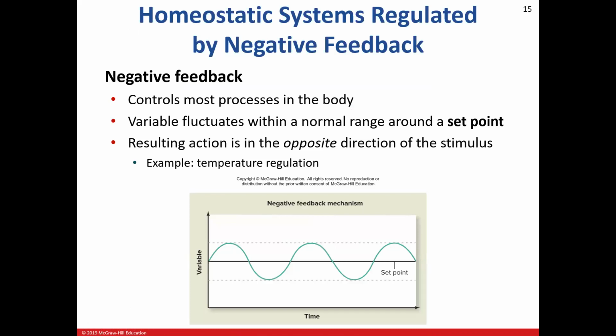And this is one of the ways that we're able to regulate our homeostasis. Okay, this negative feedback is used by the body mostly. What I mean is most of the processes that happen, most of the chemical reactions, most of our physiological processes that are occurring utilize the negative feedback. And so what will happen is, whatever the stimulus is, the resulting action will be opposite of that. So let's use body temperature, for example.